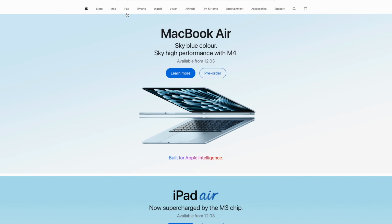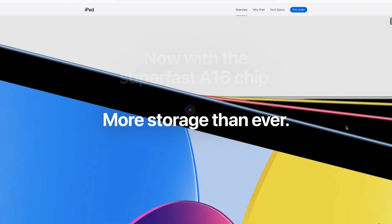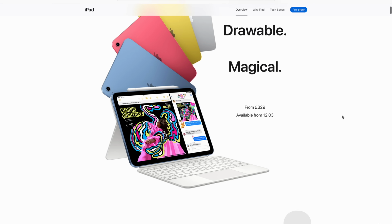And this is one that I just really don't understand. I follow Apple news quite closely, as you'd imagine, and I thought every new Apple device that was launched now was going to be Apple Intelligence ready. But this isn't. It's got the A16 chip, not the A17 chip, so it's not Apple Intelligence ready.